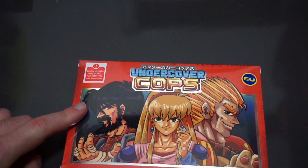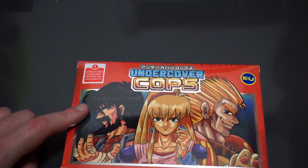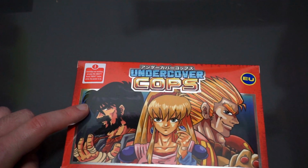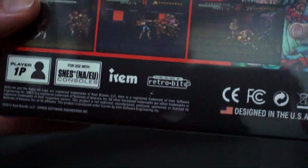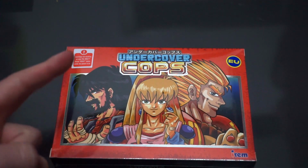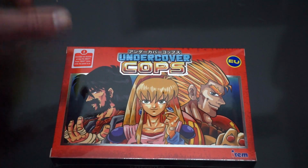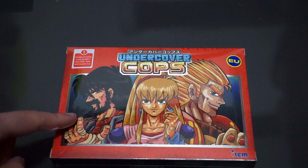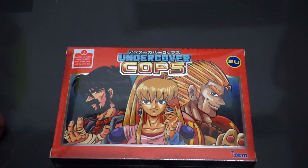I actually made a point of asking them about this on Twitter, and they said it doesn't matter. It's the same game, no matter which one you buy. And indeed, if you look on the back, I do believe that is correct because it says for use with SNES NA/EU consoles. Only thing is, this EU thing is a sticker. I do have two systems that can run this, but I only have one SNES, and that is my Super Famicom. That's the reason why I bought the EU one, because it will fit in a Super Famicom. I specifically said to them, will this work in a Super Famicom? And they said yes, it will, and at full speed. So we'll put them to task on that.